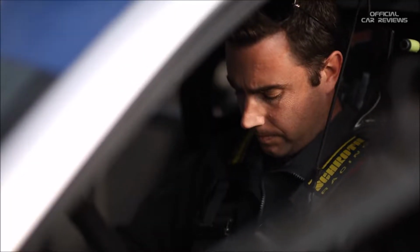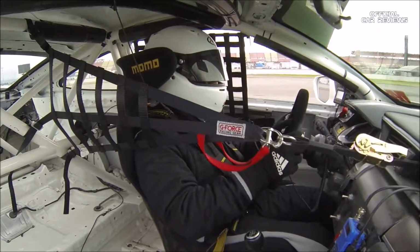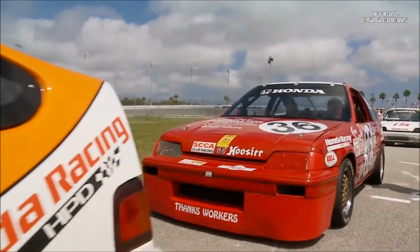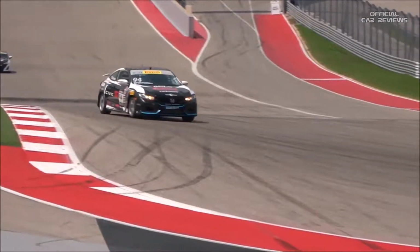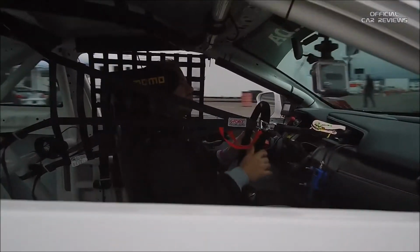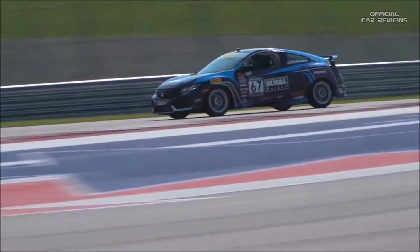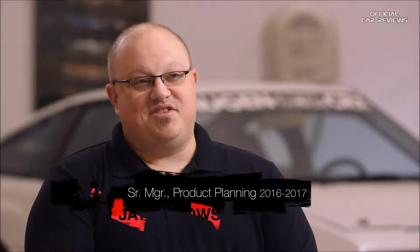I've raced Civic Sis, Honda S2000s, Acura TLs, Acura ILXs. We spend a lot of time with Civic Sis in endurance racing, in sprint racing, and club racing. The Civic Si over the years has proved to be a great race car. Essentially, it can be competitive without a lot of modifications, and it can go fast right out of the box. There is a lot of passion for these cars within Honda, within the Honda community, just basically the automotive world in general.